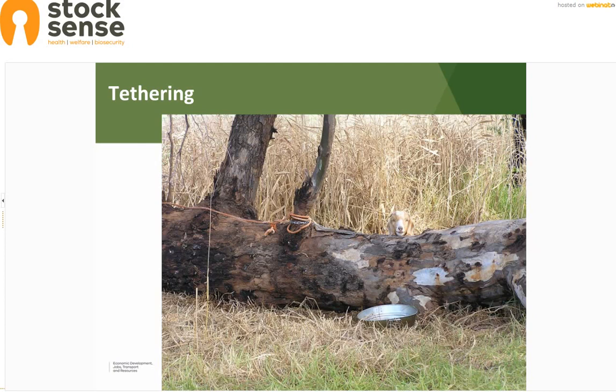There are risks of not being able to escape from dogs, tipping over water containers and dehydrating in hot weather, and getting entangled within the tether. It can be done, but there needs to be at least twice daily inspections and a high level of care.